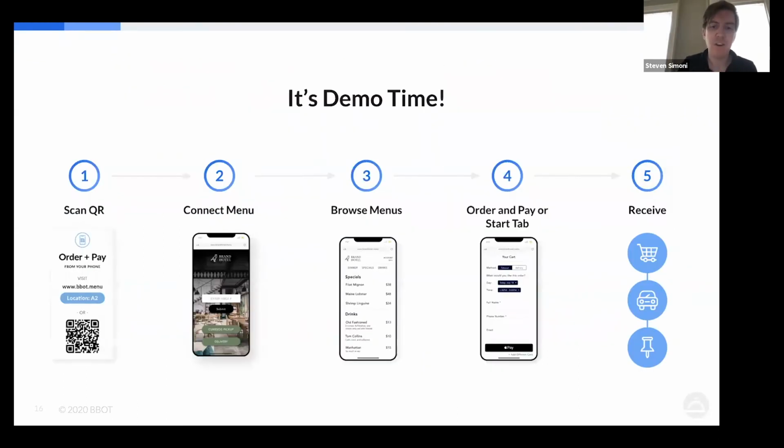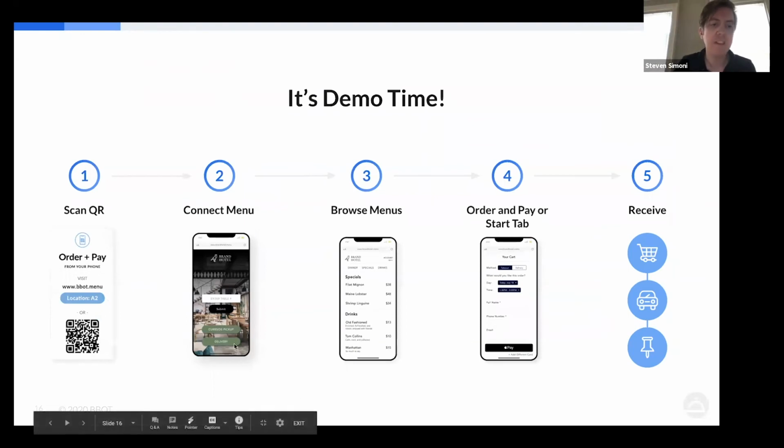All right, so now what you've all been waiting for, a little bit of a software demo. Again, just to put this back up, I'm going to show you a simple workflow for contactless and how that works with the kitchen in the back of the house. And then we'll take some questions.